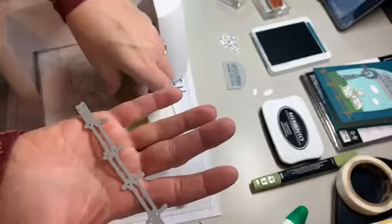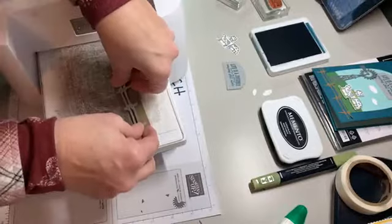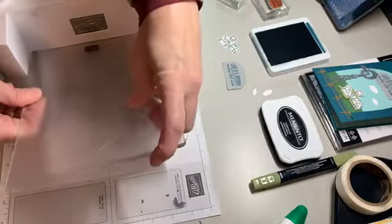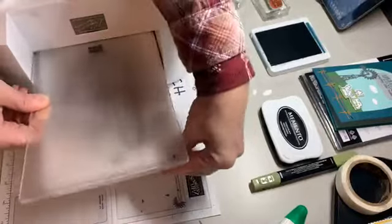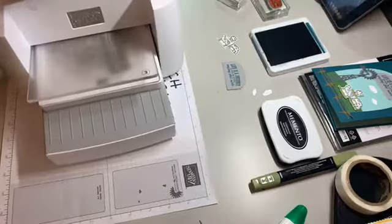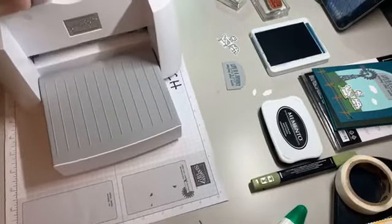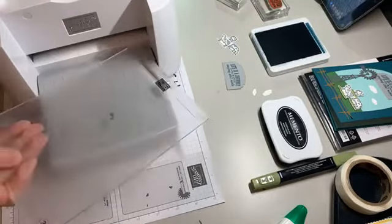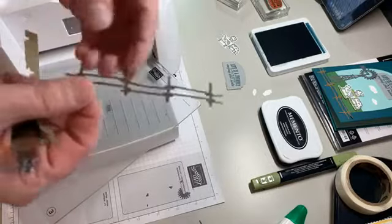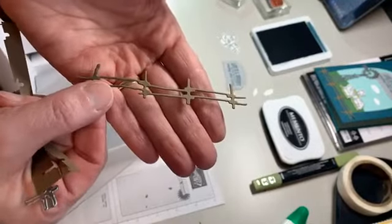Now my last die is a fence, and this is another one of those dies where there is a barbed wire image that is a stamp, but this is actually the fence that is just a fun little accent piece too. So that I'm cutting out in soft suede. And then I will be done die cutting, pretty sure. Yes, I will be done die cutting. Okay, so we have this kind of rustic looking fence.